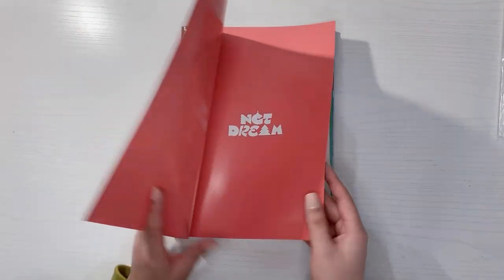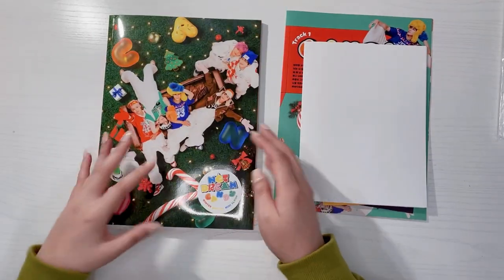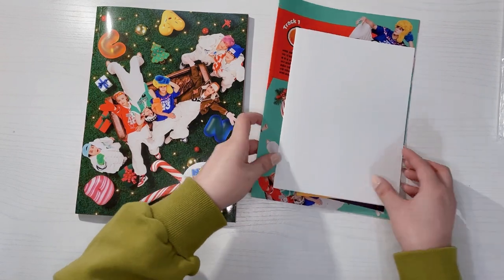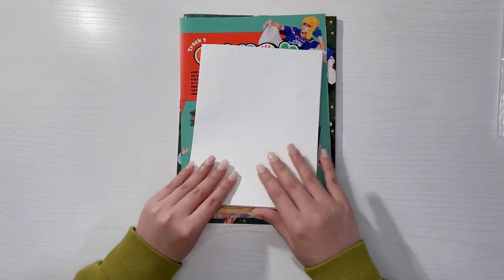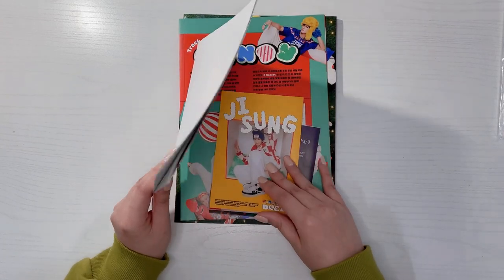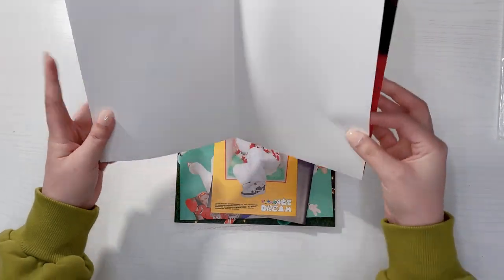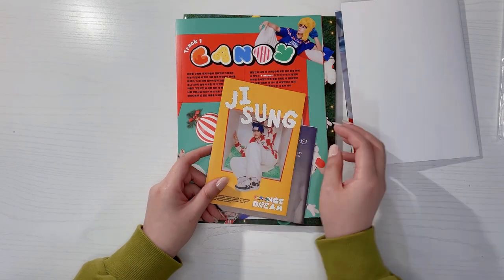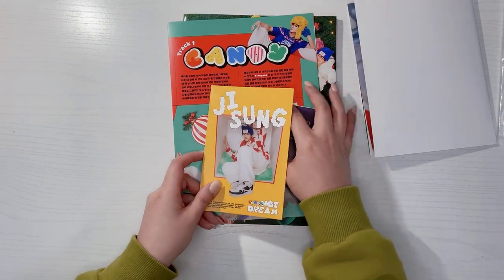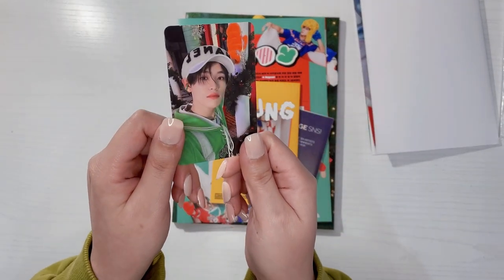Okay. So I'm gonna remove the inclusions for now. So I don't want to accidentally see it. Oh, I got Mark. I saw it. I think I got Chenle, but let me see. Is it Chenle? It's Chenle.